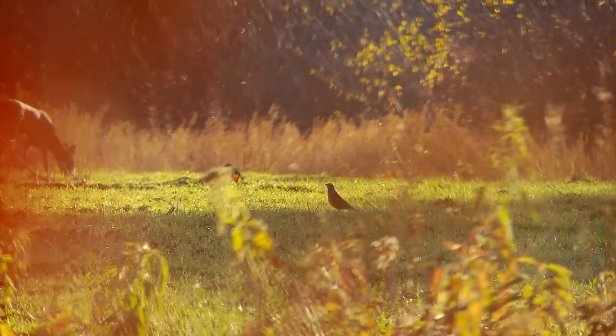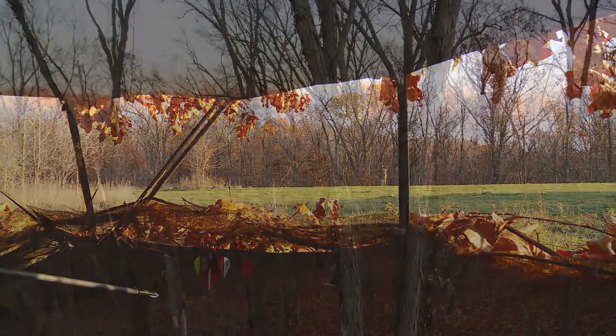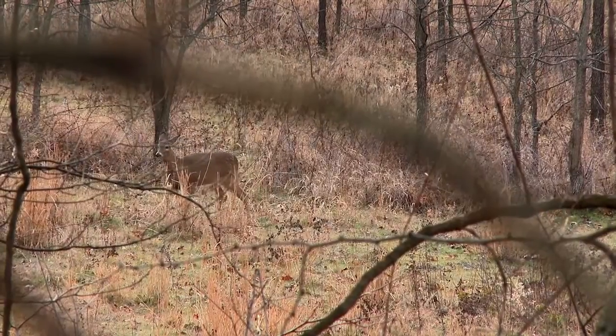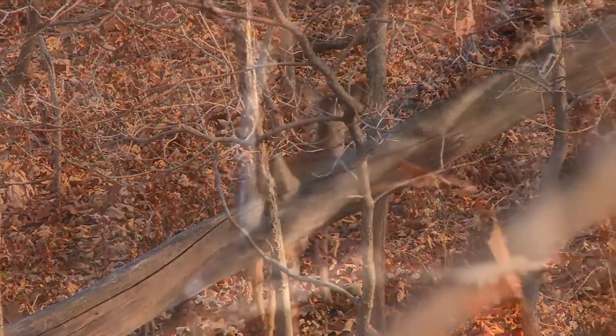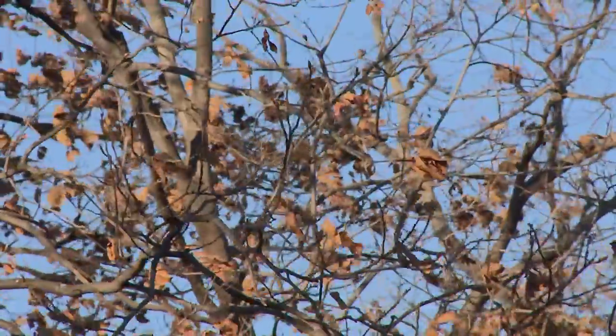For the next few days, Bob's routine was set. Mornings in the woods, evenings in the food plots. Unfortunately, deer activity had slowed way down, and Bob's most wanted just weren't showing up. But this cold front was pushed in by about a 30 to 40 mile an hour wind gust.